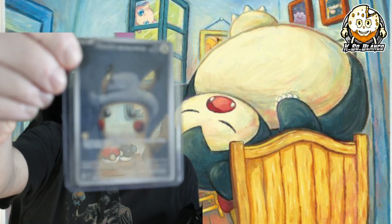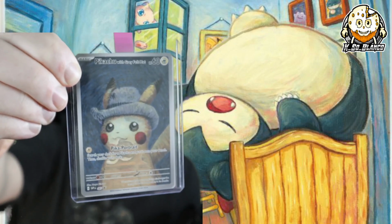All right, you guys. So we're doing an update. And the update is actually on this little fella right here, the felt hat Pikachu card. If you guys didn't know, I think it was like 2 or 3 weeks ago, it was in stock on the Pokemon Center website, right? You had to buy one of the Van Gogh items in order to get said card.